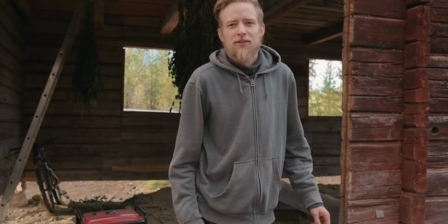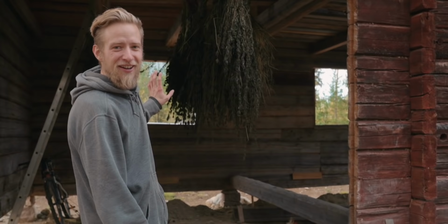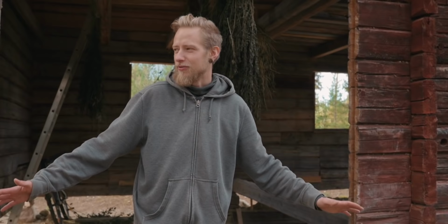So this is going to be our cabin, our bigger cabin. You'll see soon why we need a bigger cabin. There is going to be a kitchen and a living room, and this is going to be the front room, or fashtu, as we say in Swedish. And that was what I was showing earlier. We're going to tear it down piece by piece and build it and put it in place here.